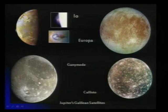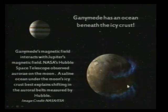Ganymede also, we believe, has liquid water under its frozen surface. Callisto, notice how cratered its surface is. It's been struck thousands and thousands of times.